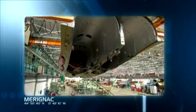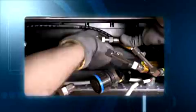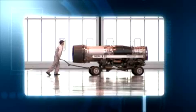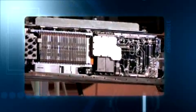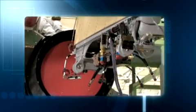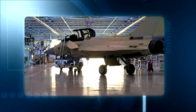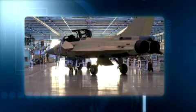It's D-Day, and at the Mérignac site, the principal elements of the aircraft arrive from the four corners of France for the definitive assembly phase. M88 engines from Snecma, radar and countermeasure system from Thales, more than 600 pieces of equipment from more than 500 of Dassault's industrial partners. The magic moment when the aircraft appears.